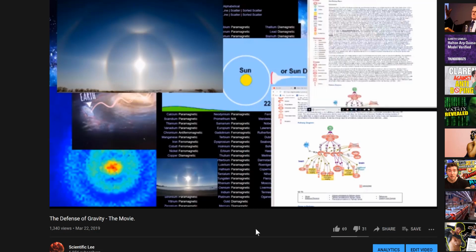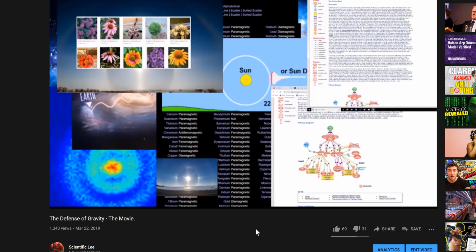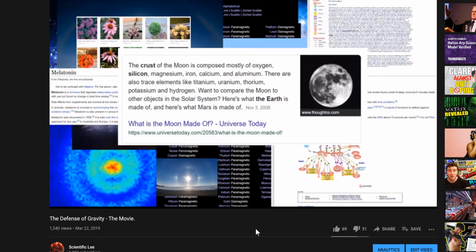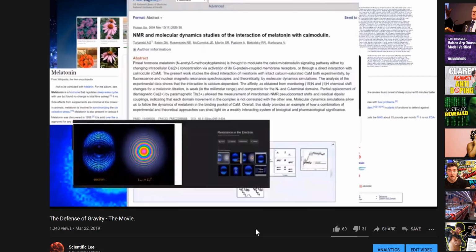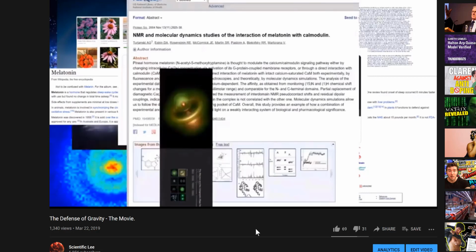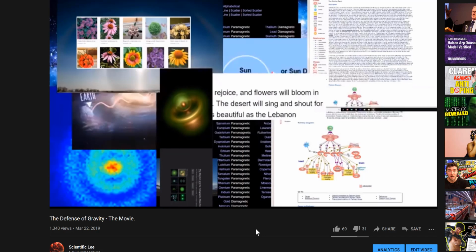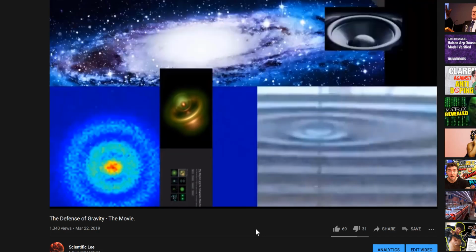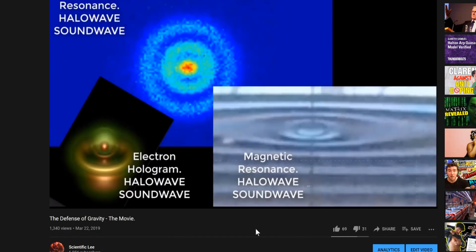It goes through all of nature to produce this. This is all the information that I put in my hour and 20 minute movie. I don't just say things and then not show you what or where I got it. Basically on here is showing that every atom is magnetic, the moon is magnetic. There's the list of magnetic elements. So all in all, everything is giving off a sound, and a magnet is giving off a sound.